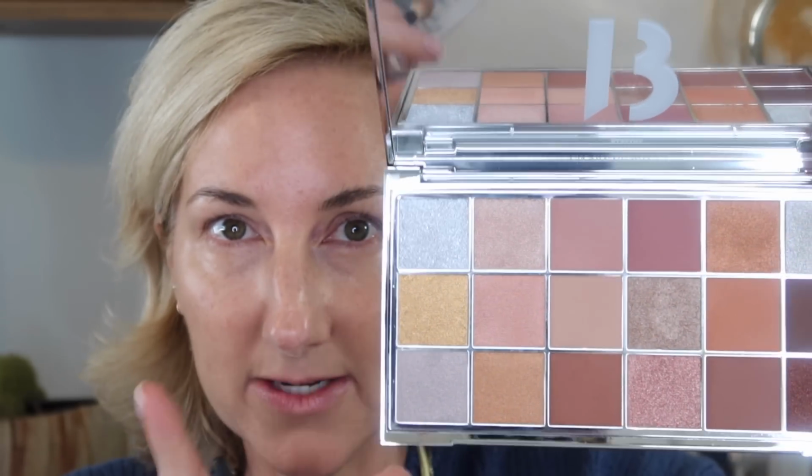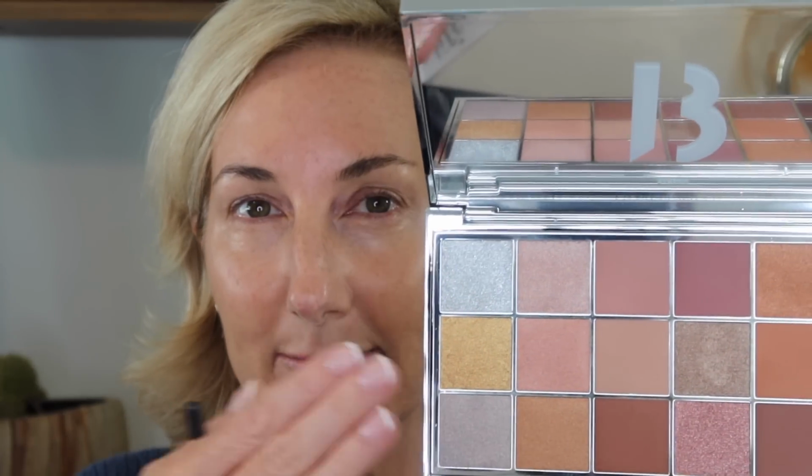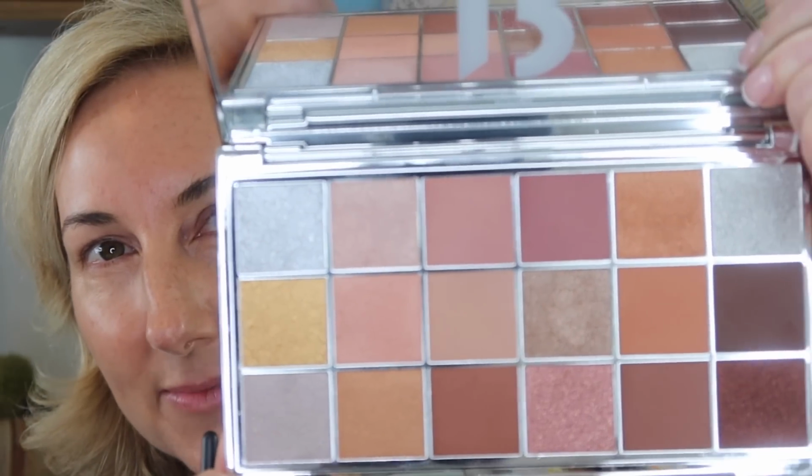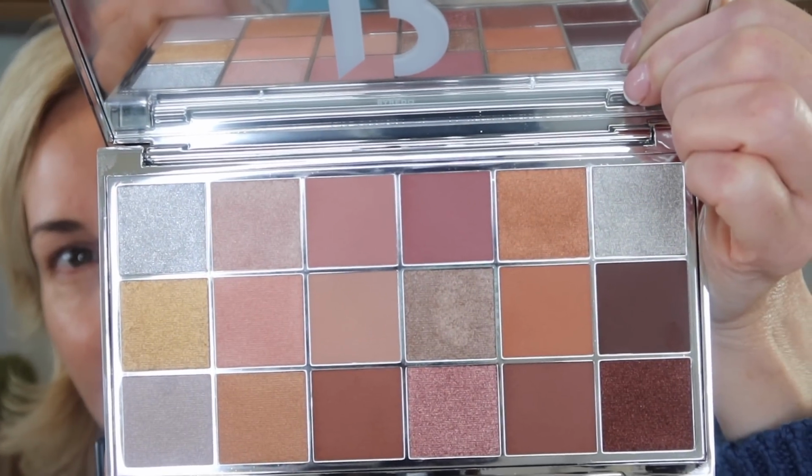And I just thought this would be super pretty for the summer. I have bought other Byredo palettes as well as their little quads or quints. I'm not sure how many shadows are in them. They are such good quality. I know this is a perfume brand, but they are creamy and buttery. And this one just looked absolutely stunning. I just could not resist. And so I thought we would have a little fun playing with this palette today.